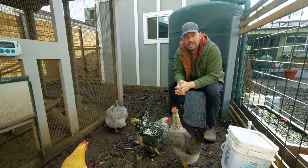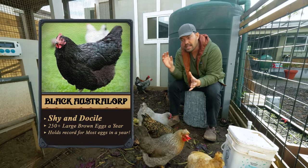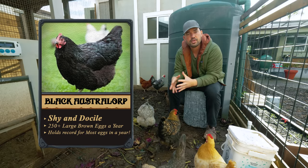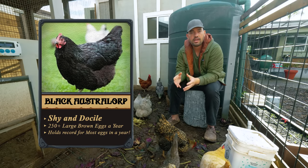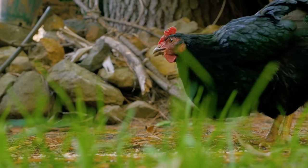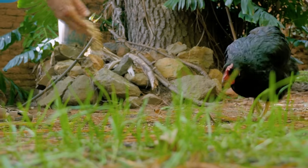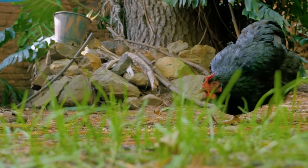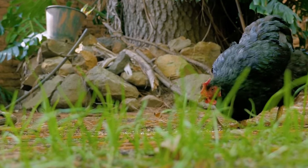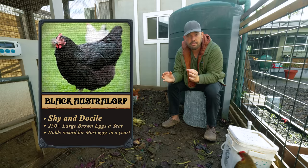But the first one I'm going to be getting is a black Australorp. If you pay attention to the suffix of that name, that orp, well, it is a cross between an Orpington and Australian hens. This is a hen out of Australia. It has these black iridescent feathers, a black eye, and the only real marking on it at all is the comb. It's got that red comb that most of these hens have, but it's a very, very pretty hen. I think what's interesting about it is it's very much a producer.